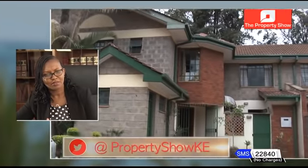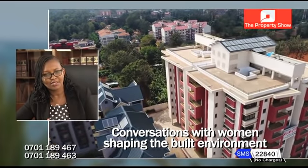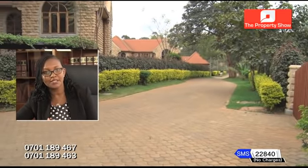First and foremost, as a buyer, you should request a copy of the title. That will enable you to undertake a search at the lands registry to confirm whether the seller is actually the registered proprietor or the actual owner of the property, and also to confirm whether there are any encumbrances registered against the title. Encumbrances, I mean like charges from the bank or a caveat.